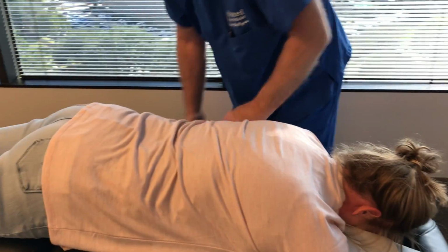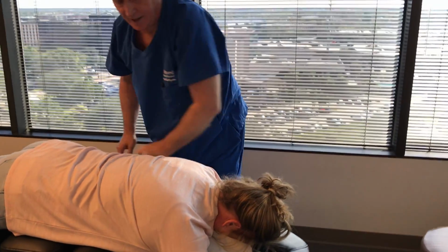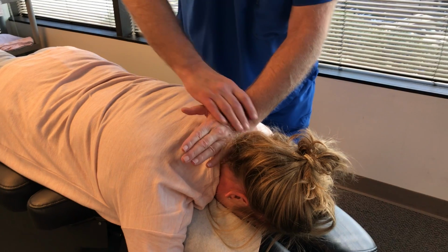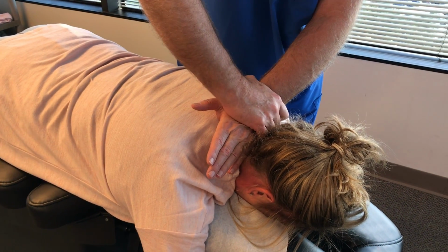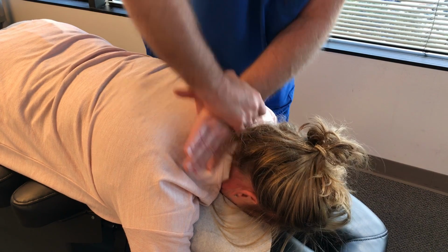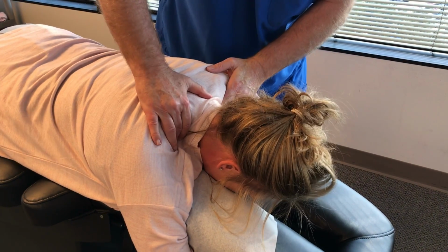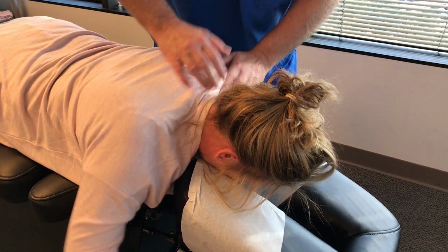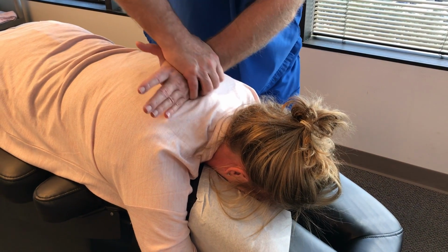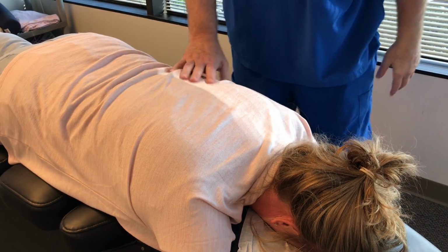There we go. Okay, you're gonna feel your head popping up a little bit. Now she's lost the cervical lordosis as well, so I'm adjusting her cervical spine right here at C3-4, C5-6. Slide down this way just a little bit for me, a little bit more. There you go. Down here at C5-6. See, I'm restoring the cervical curve. Now I'm down on T1 to put her whole head back up over her thoracic spine.